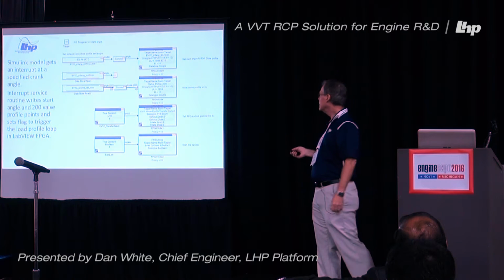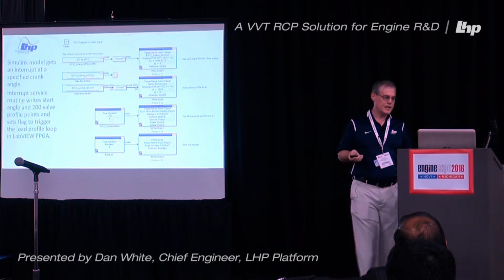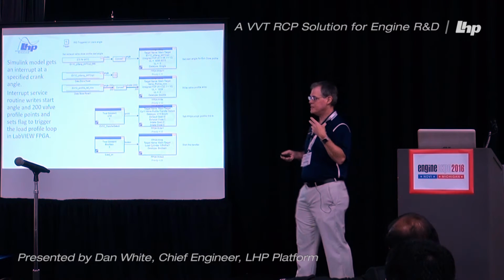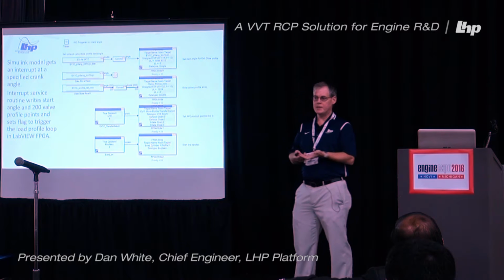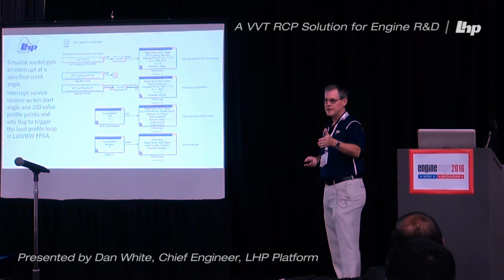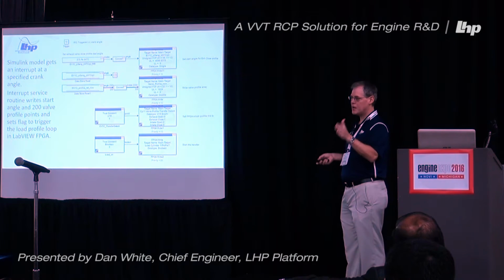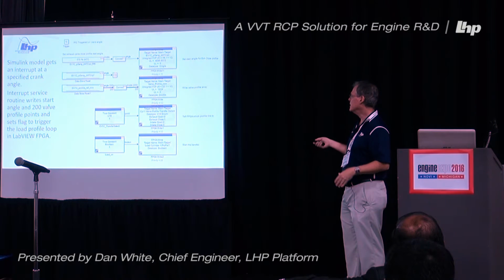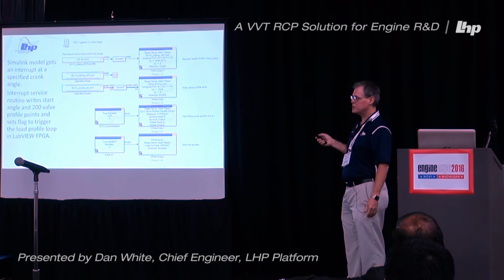So we looked at how long it takes. Well, I'll talk about that in a second. What happens is the Simulink model gets an interrupt at a specific crank angle. When it hits that window, it says, okay, it's time to transfer the profile for the next engine cycle. This is the interrupt service routine in Simulink to do that.